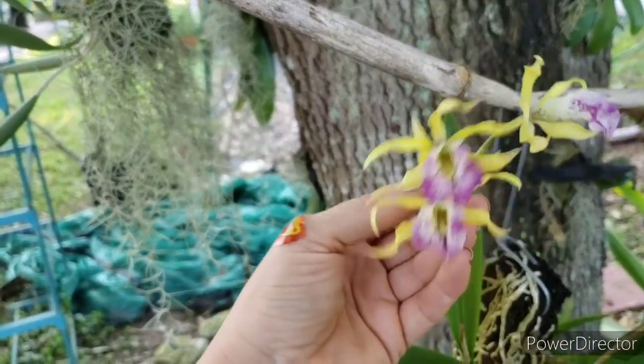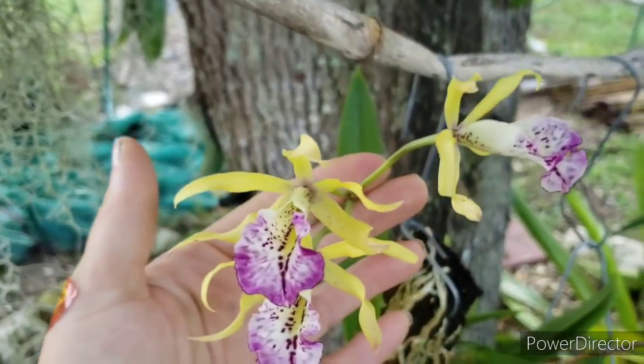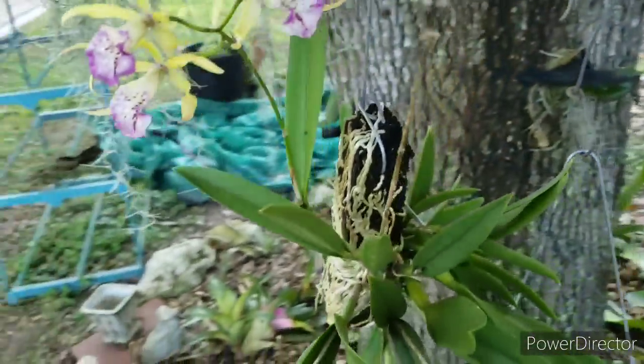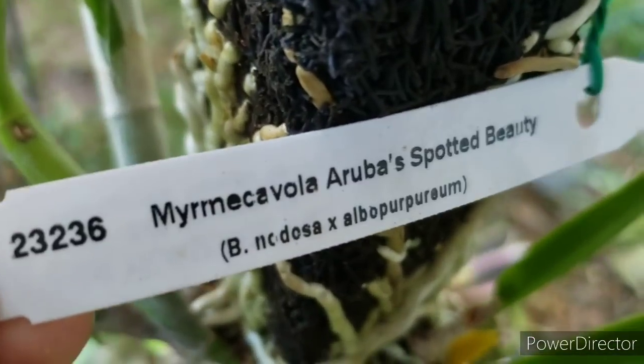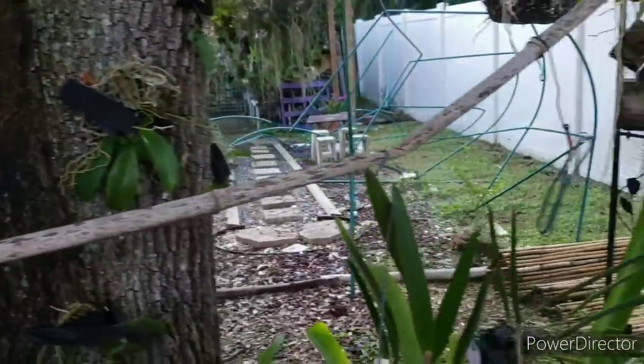Then also very important, I'll tell you from experience, look at this girl blooming again. Isn't she beautiful? She was blooming just recently. She has a very long name. Is the quality of your water.